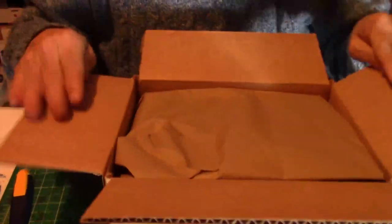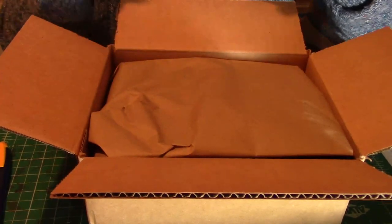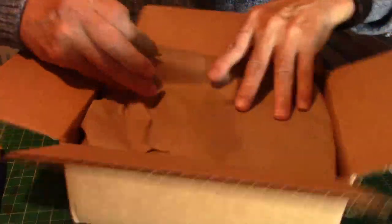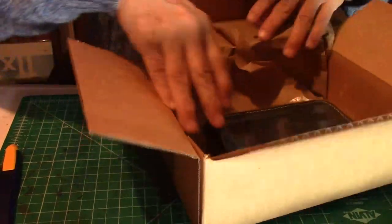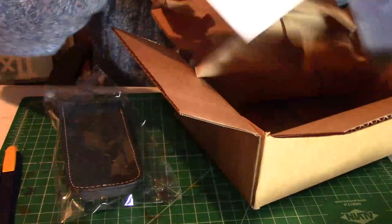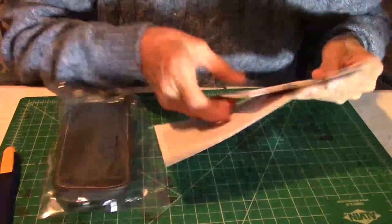And this is how it comes packed. It is securely wrapped and packaged. All right. Here's one, and here's two, and we'll set this aside, okay?